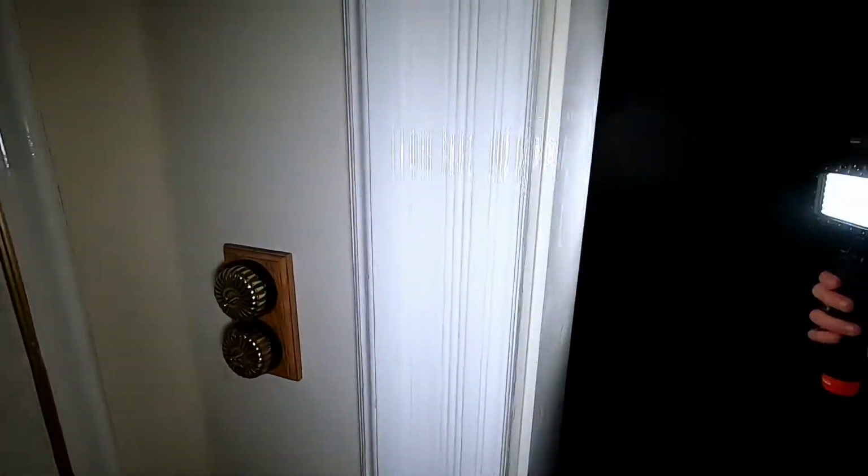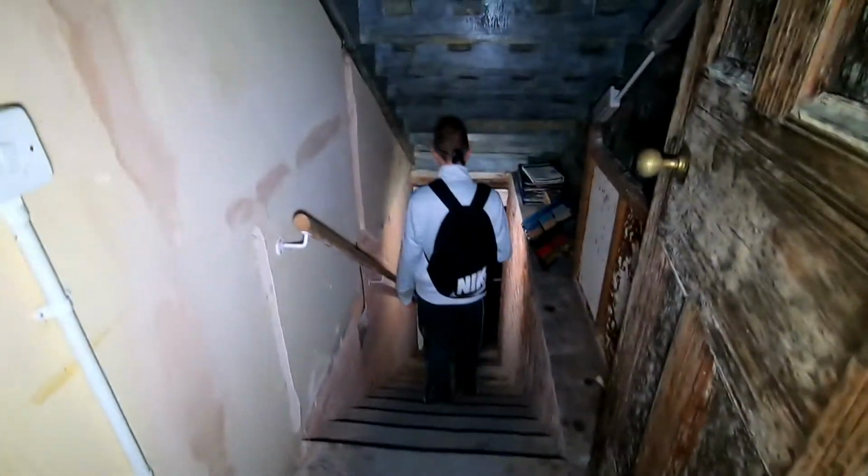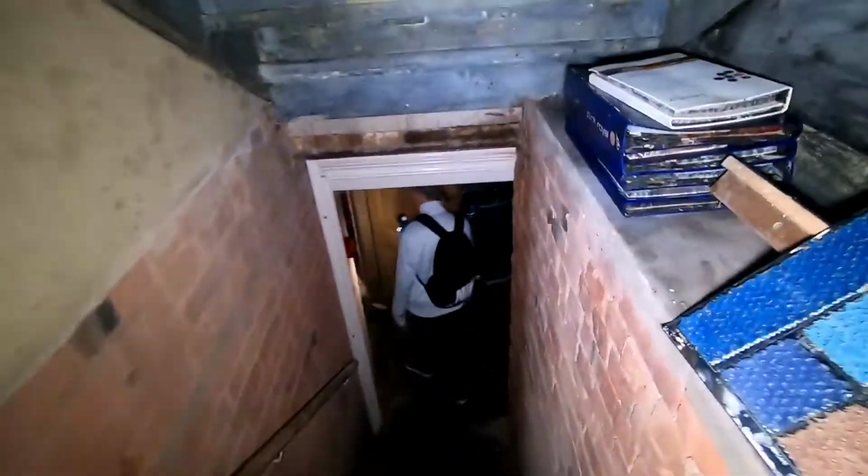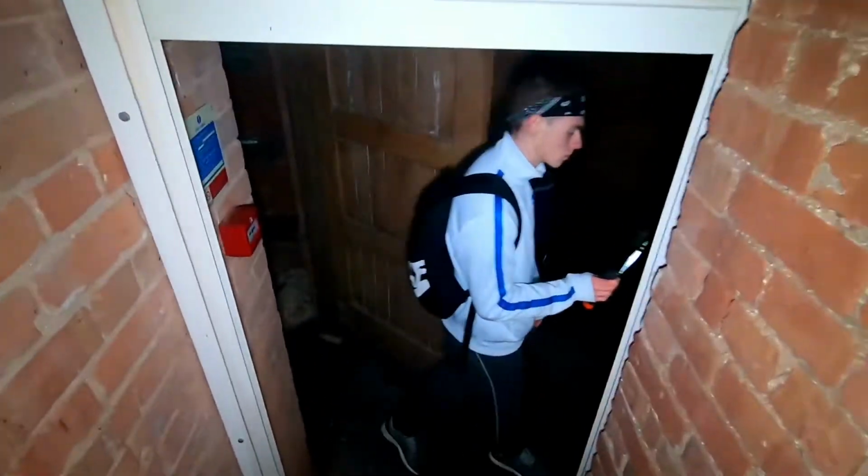Can't light fit in there. Oh, this is so cool. Oh, the cellar. I'm going to do my video now and I'm going to go back at the end and take the pictures. So this must be where all the beer was kept. All the beer and that. Yeah. It's flooded, a bit of a mess.